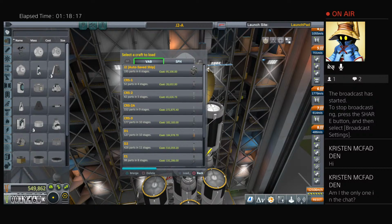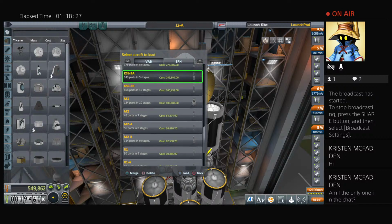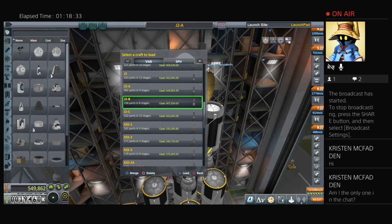We'll find out though. We already know that it's the KSS-3, I think it was the A, right? Let's see. The KSS-3A is the one that we're sending out to orbit, deploy the station core, and return from BOP. And I'm going to guess it's the J2C that will be sent out to do the BOP land and return mission, to check out that Easter egg while we're out there, and knock another one of those off of our to-do list. Just waiting for the J2C to open up so we can confirm that's the craft that we're sending out there.